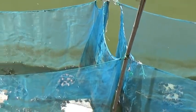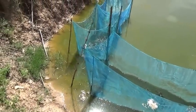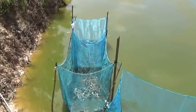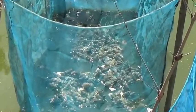This is a pretty small setup. It's just one guy on his own. But there's money in frogs, let me tell you. In this area anyway. They love frogs. These are a good size, those. There we go. Ribbit.